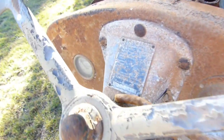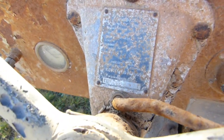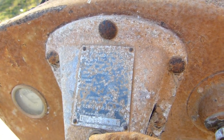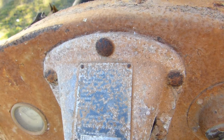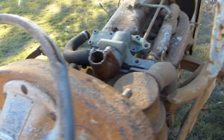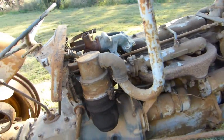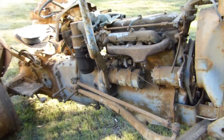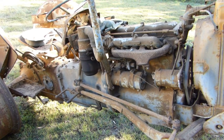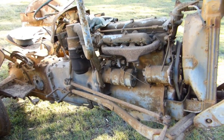And come around to the serial number plate. We've checked that out, and it's number 465076, I think, if I can just read it there. And we did a bit of research before the tractor came home, and this tractor left the factory on the 15th of August 1955 in England.